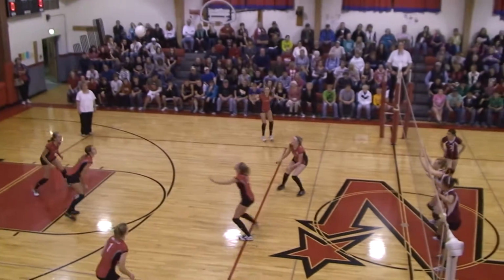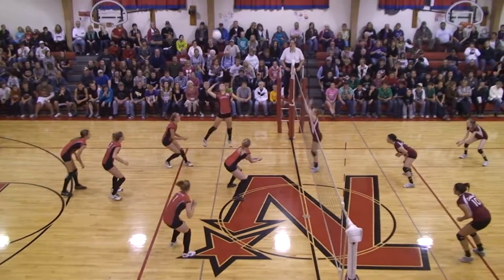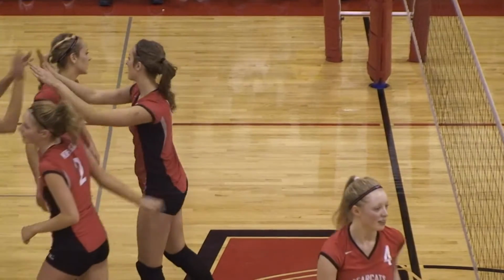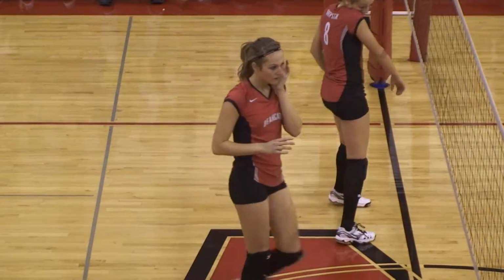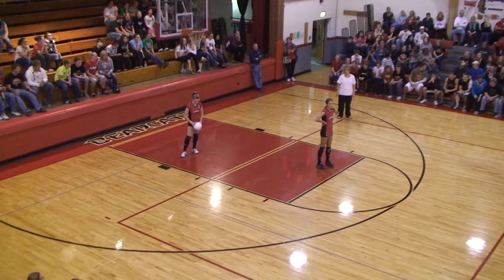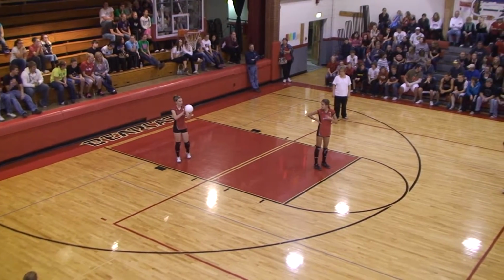Johnson, a good hard serve over. Nicely handled by Hagler in the back row. They'll set up now Jessica Tubner. Cross court strike is in for a kill. Jessica Tubner, first kill of the match. She had 25 last night in the North Stars' win over Rolla. It's Kelsey Tubner now to serve, a 5'6 junior.